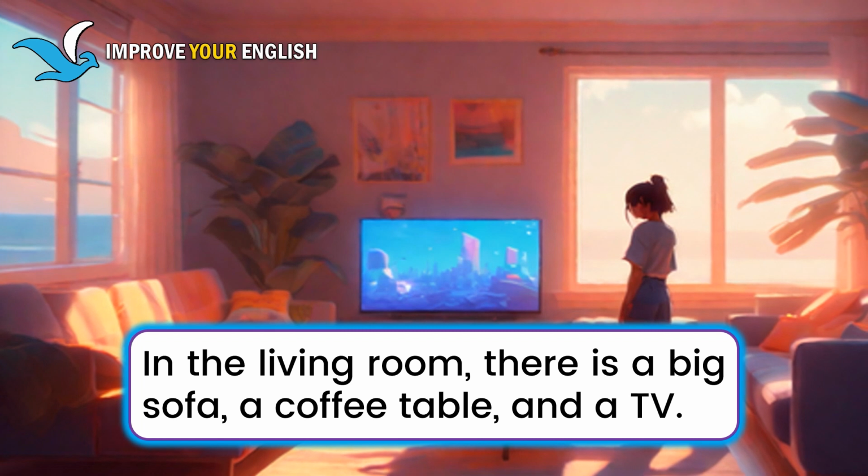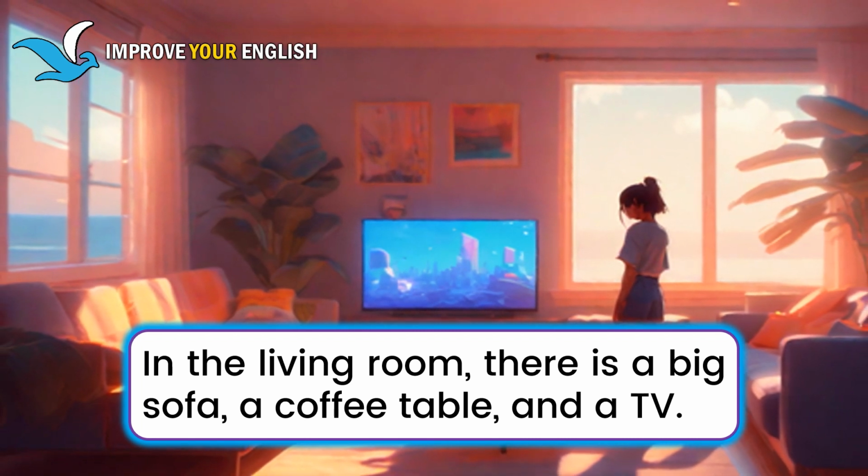In the living room, there is a big sofa, a coffee table, and a TV.